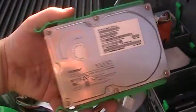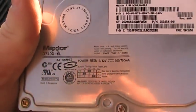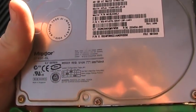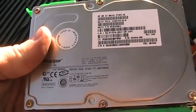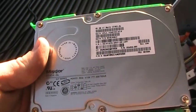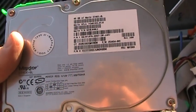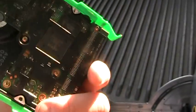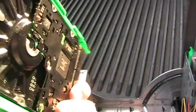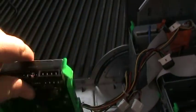Yeah, Quantum Fireball. Maxtor actually adopted that line when they bought Quantum's hard drive business from them. They did not actually buy Quantum. Quantum still exists today as an independent company that specializes in data backup solutions. For a while they were doing stuff with tape, but Maxtor ended up buying these out, and as unreliable as these old Fireball drives came to be in their later years, doesn't that just seem fitting?